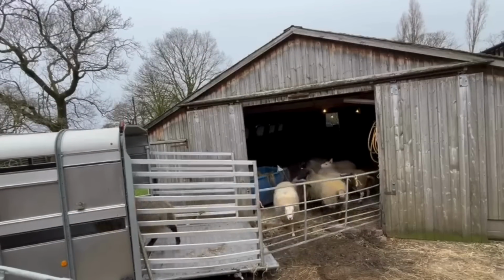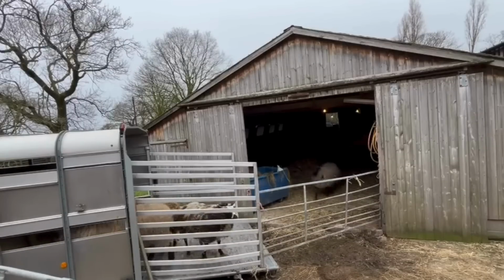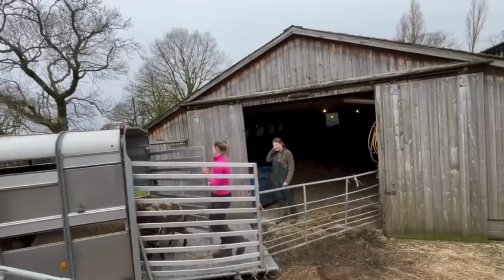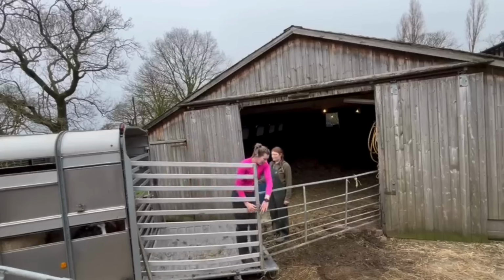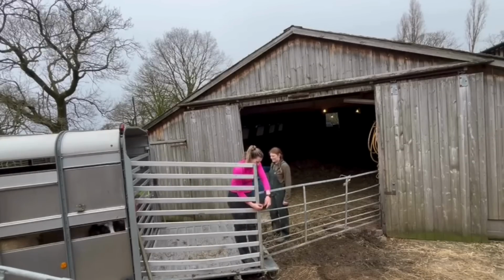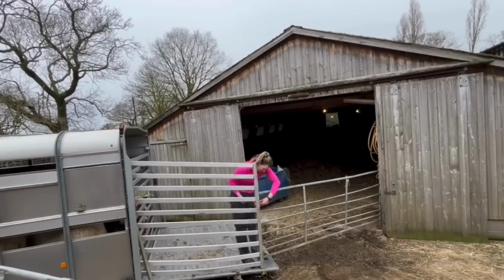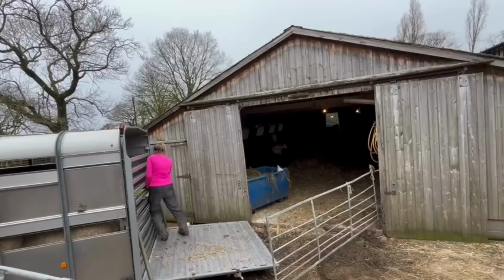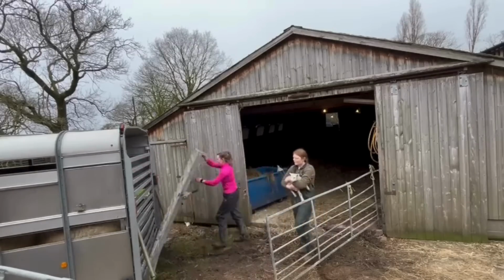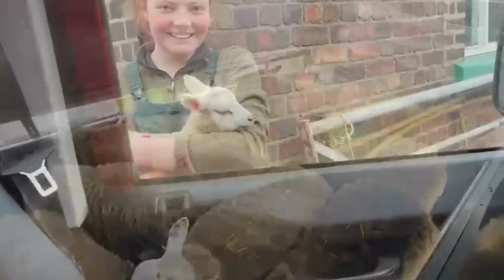The next job was to let all of the ewes out of their little pens and into the edges of the shed, and then we loaded them up into the trailer. That was the last one, and then we closed up, ready to hit the road on a short journey round the farm. So this shows the lambs safely in front of the trailer and the ewes in the back.